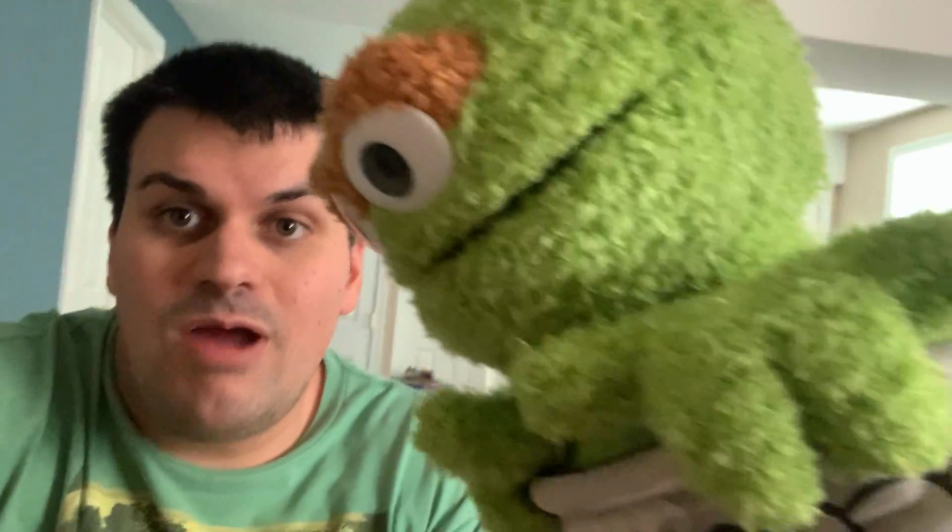This is Oscar the Grouch. I got it at the arcade, where I won. Hello.